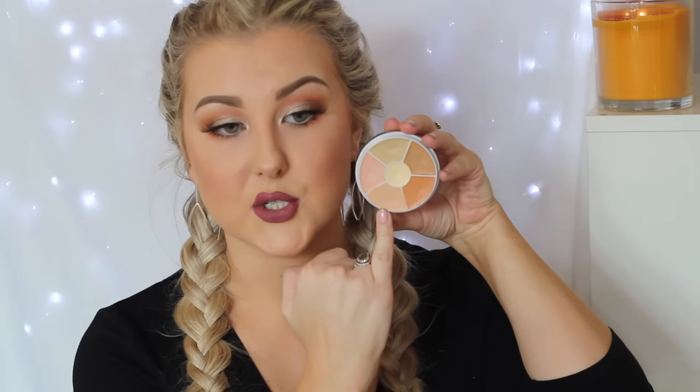Sorry. Another concealing product, as I was saying, is this Kryolan Concealer Wheel. Now, I was actually sent this by Kryolan about 3 weeks ago, and I really, really love it. It's basically a color correcting wheel, so it's got 6 shades in it. As you can see, I've been loving this salmony pinky shade to correct my under eye circles. I will put this on either after my foundation or before my foundation and then just apply my products over the top, and you literally cannot see a dark circle underneath my eyes.